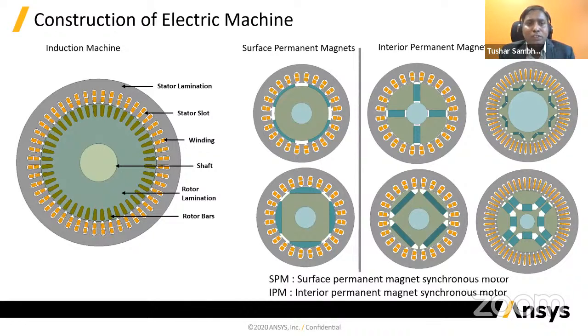On the rotor side, depending on what type of machine, you can have different things. If you have an induction machine, you will typically have rotor laminations, which are made up of steel. You will have the rotor bars, which are made up of aluminium, which induce the eddy currents, and that creates a torque in the motor. That is the source of your torque.